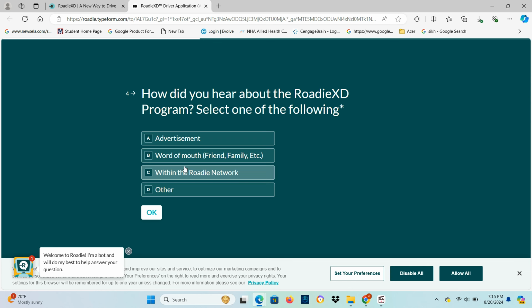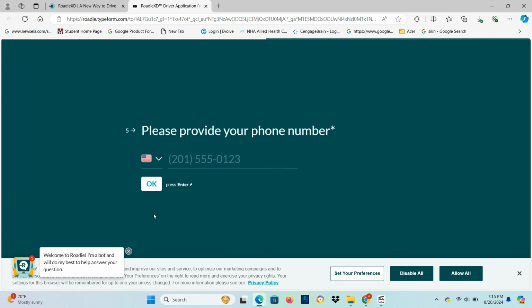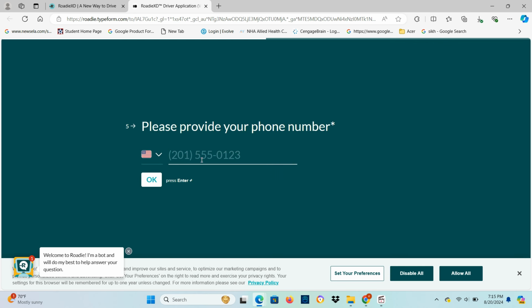Now they ask you, how did you hear about the Roadie XD program? You can click advertisement. You can choose anything you want, but for me, I'm just going to click advertisement. Fifth question, they ask you to please provide your phone number, and I'm going to go ahead and type my phone number here. Boom. And after that, I click okay.